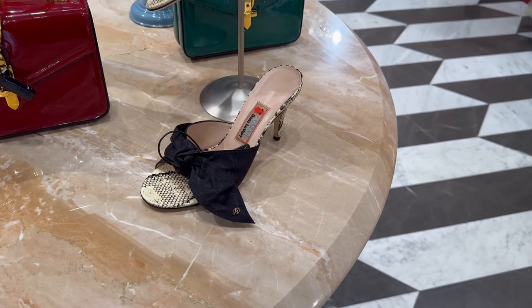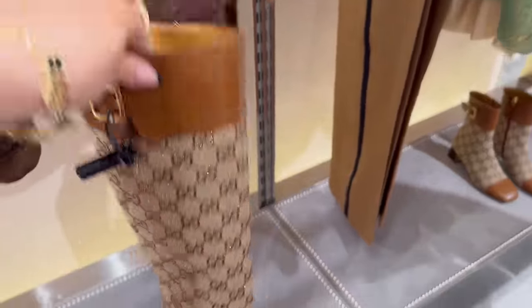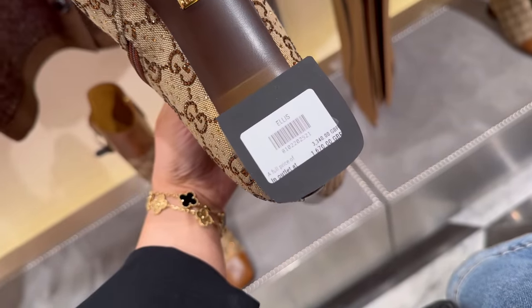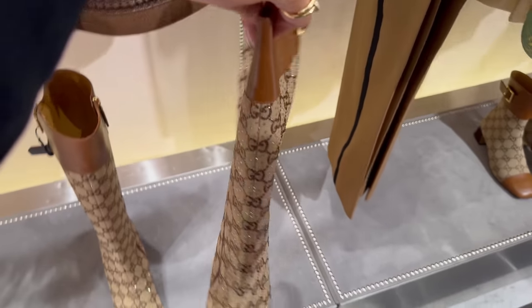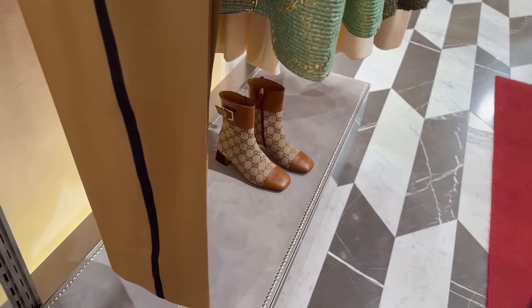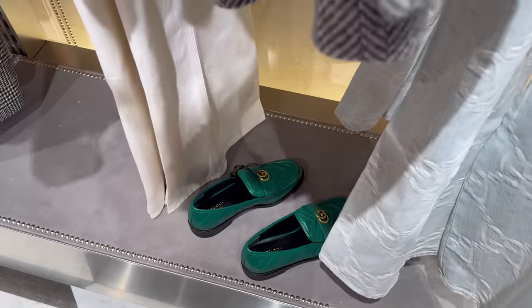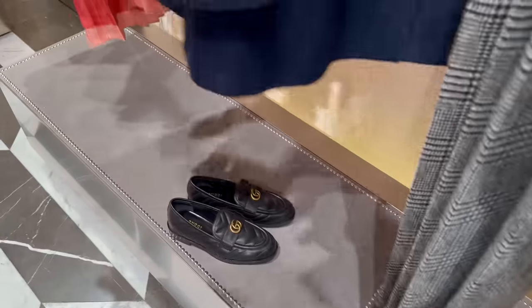These are only £305. Guys, look at these. Oh my god. So these are from 3,340 to 1,670. And they have the short version as well, without crystals. The loafers are reduced to £410 and they have the black ones as well.